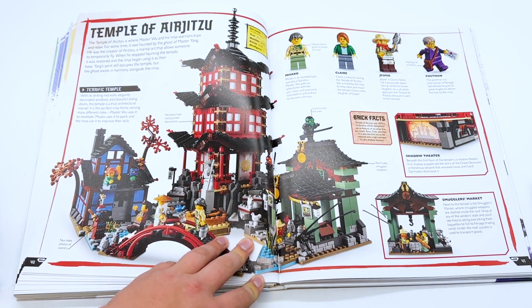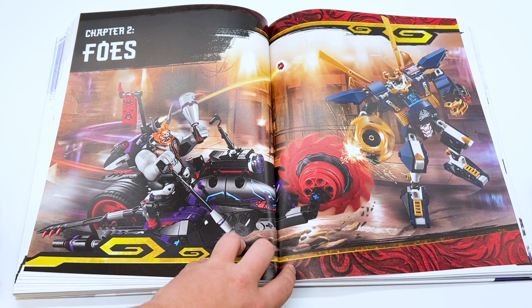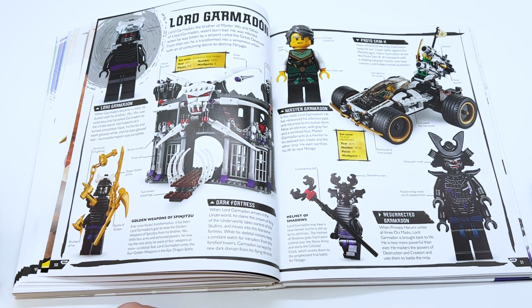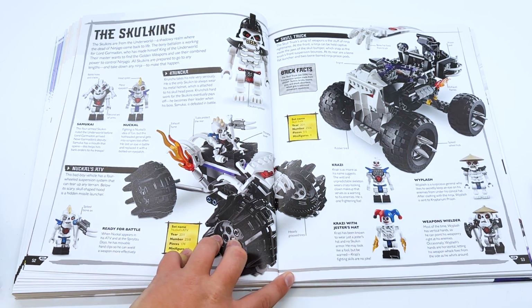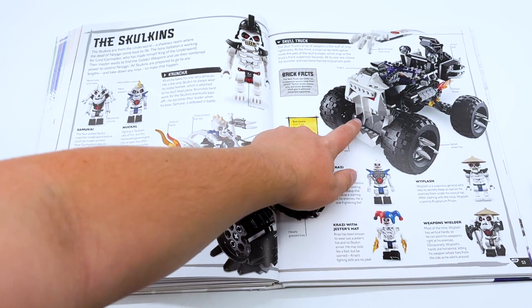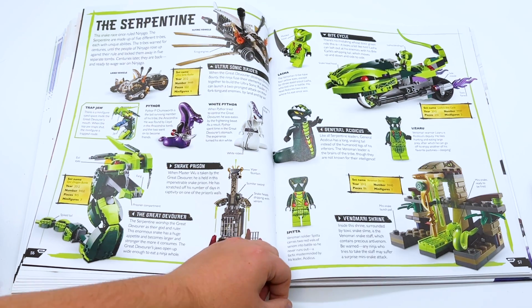Temple of Airjitzu. We have a whole page about mechs, which is a lot of fun. But now we get into the foes section. I really want to get Garmadon's Dark Fortress at some point. That's such a cool set. That was like my dream set as a kid. One day I will get it. One day that'll be mine. I want to get more skeleton vehicles too, because I never really had any. I only had the Skull Motorbike, but the rest of them always look so cool. My best friend had this one and it was awesome. And I always really liked Knuckles' ATV too. We have the Serpentine, wonderful.